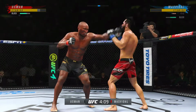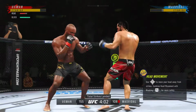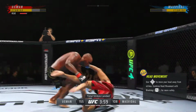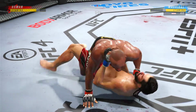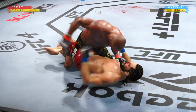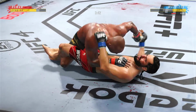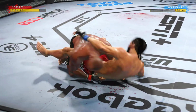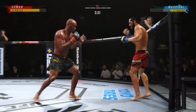Hook shot attempt to the head here. Instead, it's blocked by Kamaru Usman. Big punch lands. Ooh, what a wrestler. That was an amazing takedown. Well, anytime you are in a ground fighting situation with this fighter, you're potentially playing with fire. Close guard. Oh, nicely done there as he escapes back to his feet.